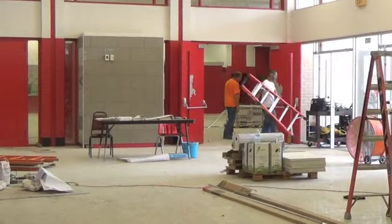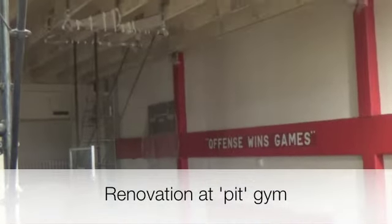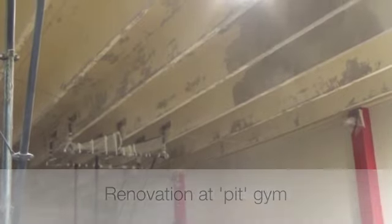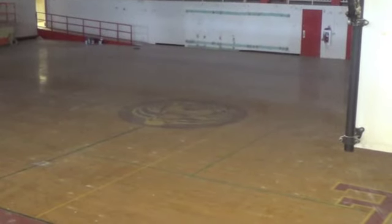Lighting. Also, we're updating the pit gym, which hasn't been used in years other than PE classes. We're going to renovate the pit gym so we can once again use it for either special events or we can use it for tournaments. College bleachers, we're just refinishing all the seats.